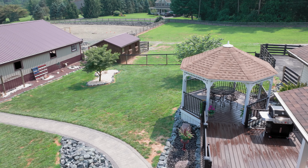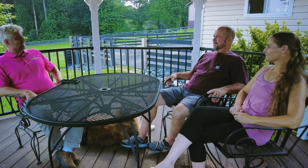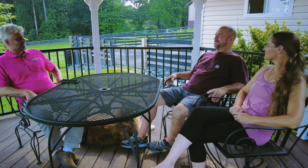We've had several people out underneath this gazebo eating. Oh, that's awesome. Plenty of room for everybody, and shade. We sit here and watch the storms roll in. The storm just Sunday. We love it. We sit out here and watch the lightning bolts and stuff. Yeah, the thunder. We had some good thunder boomers recently.